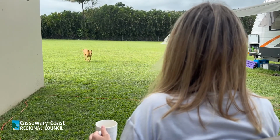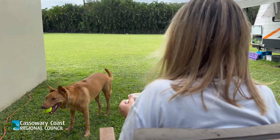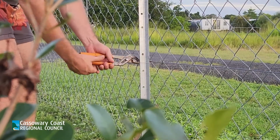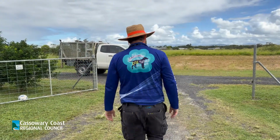And let's be honest, chasing your dog down the street in your pyjamas isn't how anyone wants to start the day. So check those fences, fix those gates, and keep the great escapes for movie night. Your dog's safety starts at home.